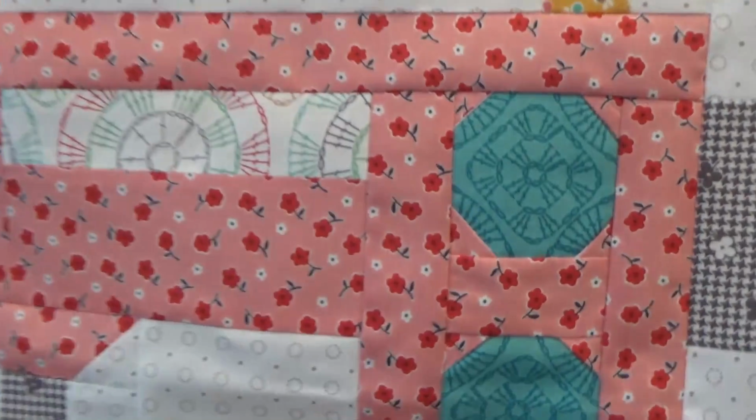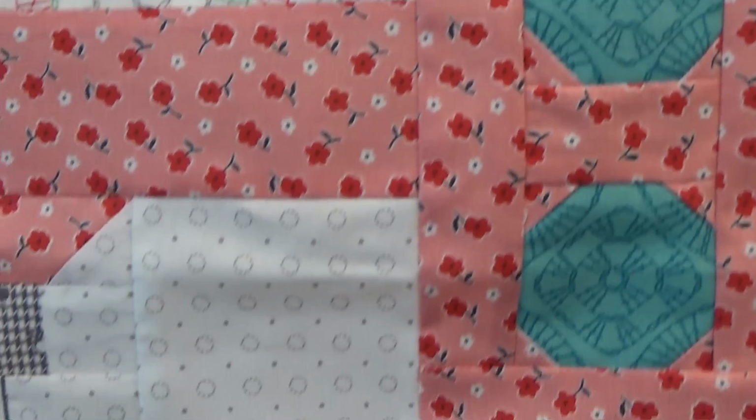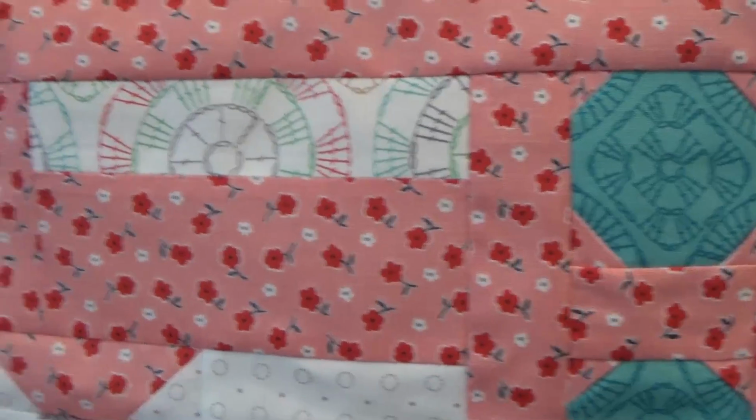And I fussy cut the dials on the machine. I love it.